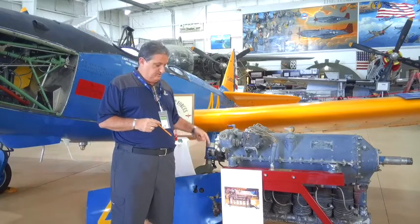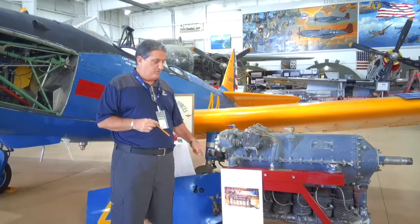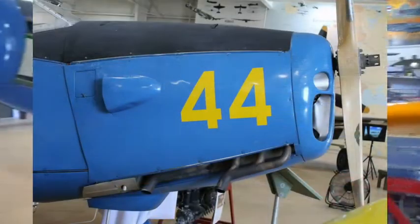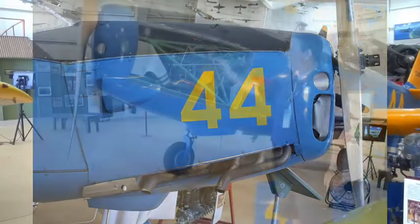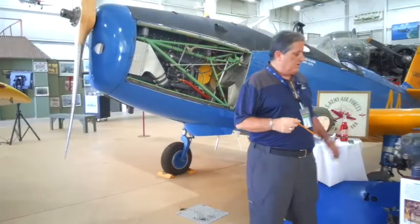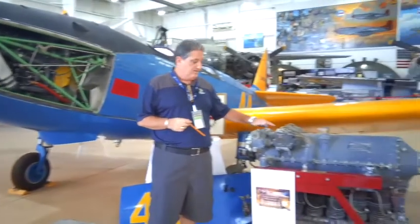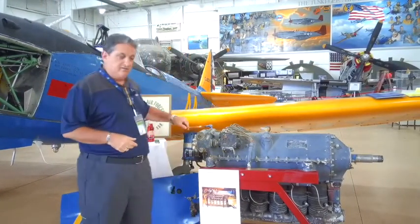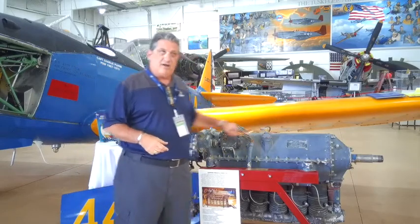Notice it is mounted inverted, right? So the exhaust, and Greg will get a pickup shot on the exhaust in this airplane, is down low as opposed to that V12 in a P51 being up higher. It's also, Greg, an inline engine. You can see all the cylinders, all six cylinders are inline, arranged around a crankshaft.